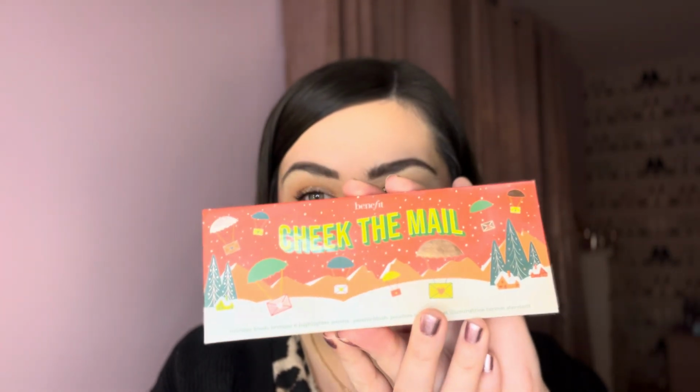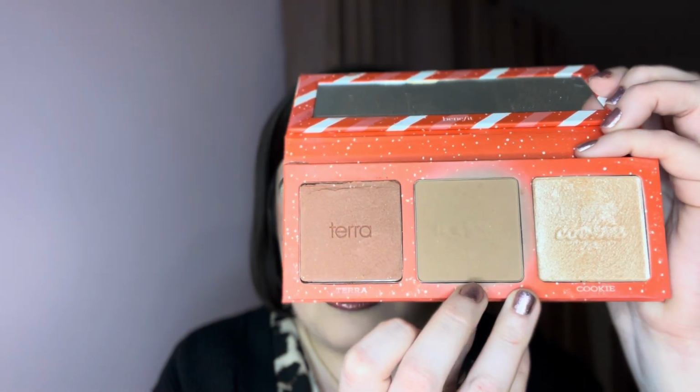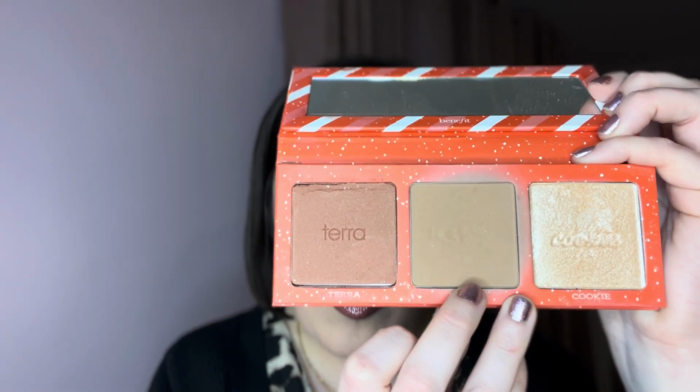And next, I use this all the time. I don't even know how I've barely made a dent in these pans, but the Take the Meal palette from Benefit, specifically the Cookie and the Hula. I don't really use this one that much because it's very deep, but let's do a little swatch. It is quite a deep, kind of brick red. I have used it before and it is stunning, but out of this palette I mostly reach for the Hula and the Cookie. You probably can't tell on camera, but I can see there's a little indent in the Hula, but the Cookie looks barely touched at all.